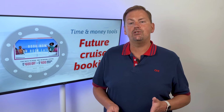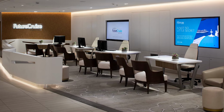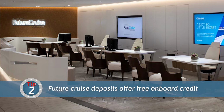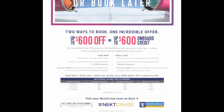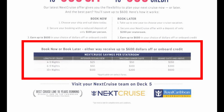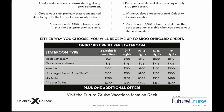My second tip is when you're on a cruise where you like the cruise line and you know you definitely want to cruise with them again, put a deposit down for a future cruise while you're still on the ship. Depending on the promotion and cruise line, you can put as little as $50 down and you get free onboard credit on the cruise, with the amount depending on the cabin category and length of the voyage. That's free money that you can only get when you book on board.